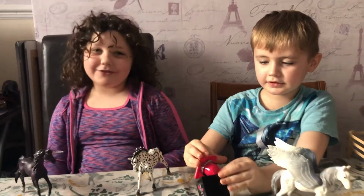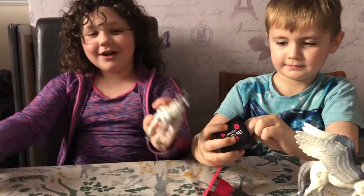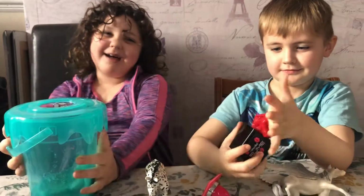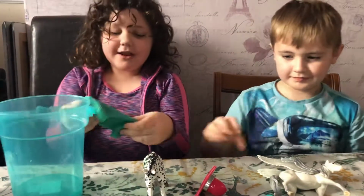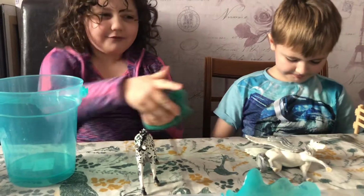Today we are going to show some slime that we thought would match our collection of horses. So I think we should start off with the biggest slime ever. And we thought it would match our little pony display right over there.